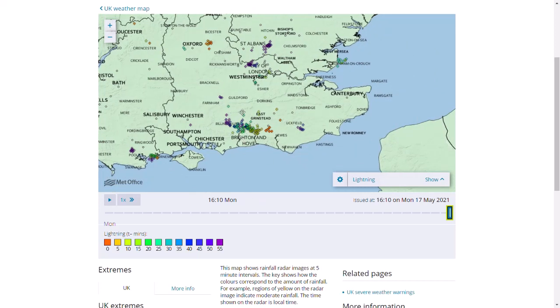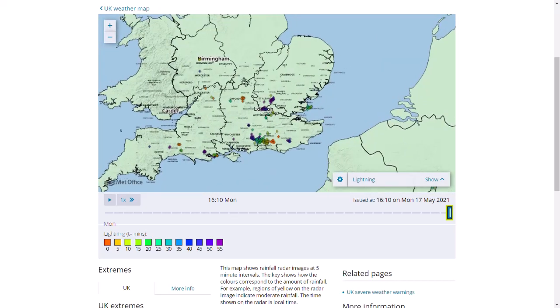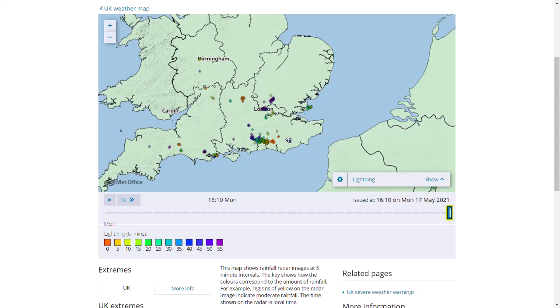And probably the biggest worry for most people is the rain, especially in southeastern parts. We saw a deluge yesterday, saw some very heavy rain today again, and some areas have seen maybe 2 inches of rain in the last day or so, simply from thunderstorms. So torrential rain, hail, and flash flooding are probably the biggest concern.